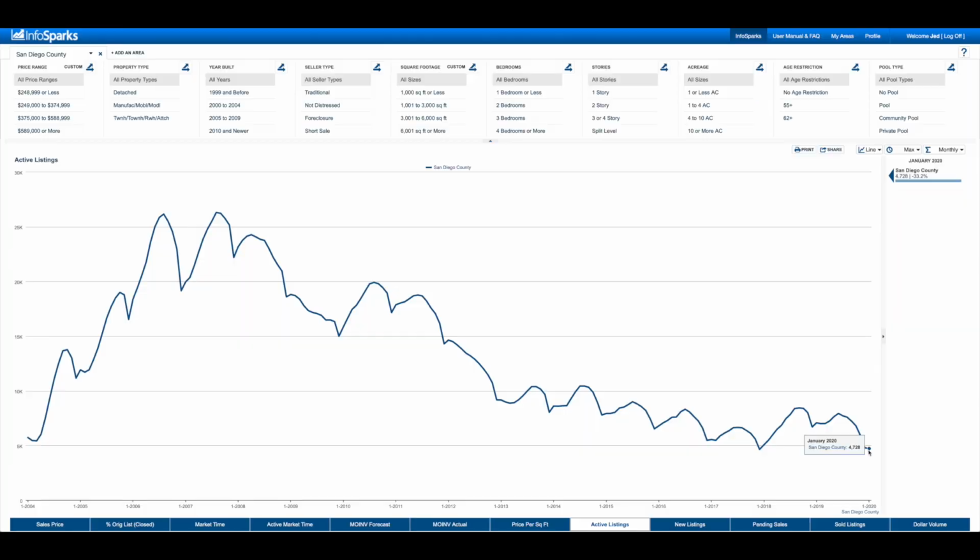Without further delay, let's go ahead and jump in and start looking at our housing inventory for San Diego County. All right, so looking at January 2020, you can see we had a 33% decrease year over year from inventory in 2019. Almost on par with where we were at the beginning of January 2018, but still nonetheless, we had this kind of pause and increase in inventory as interest rates ticked up. But you can see we're pretty much headed down to all-time lows once again.